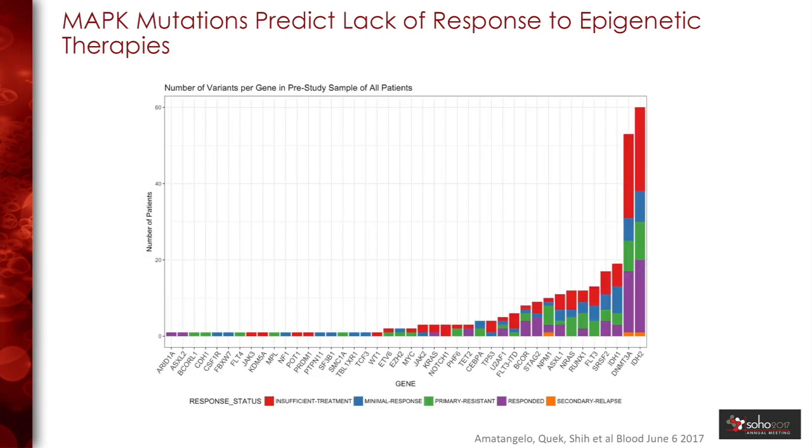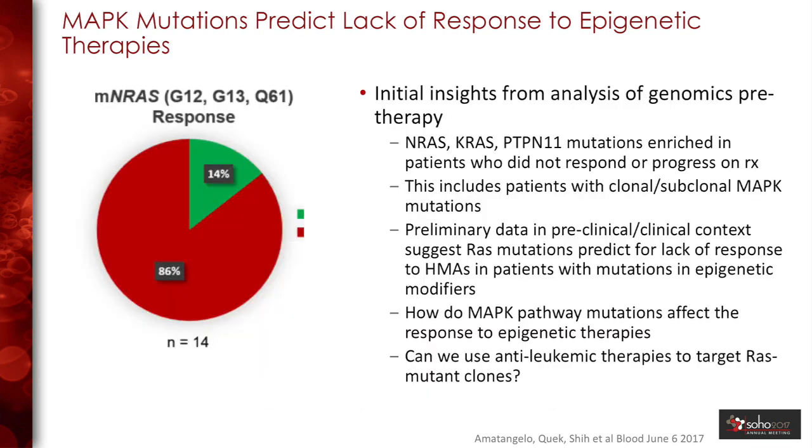We then took all the patients on the phase 1/2 trial that we had access to material and did genomic analysis and asked, are there any mutations that predict for a lack of response to IDH inhibition? And the winner were NRAS mutations, KRAS mutations, and PTPN11 mutations. We only had one response amongst 22 of them. And this includes patients that either had a dominant clone with RAS mutations or even had a subclone. And that suggests some intriguing ideas.